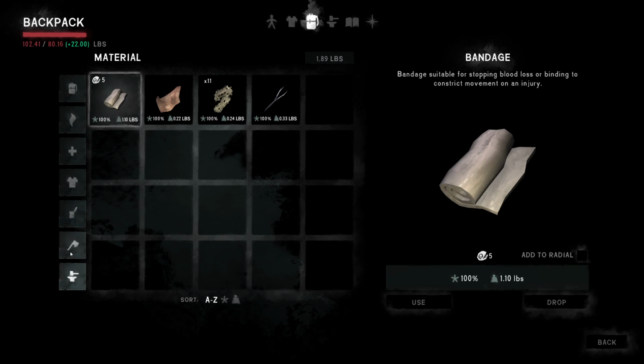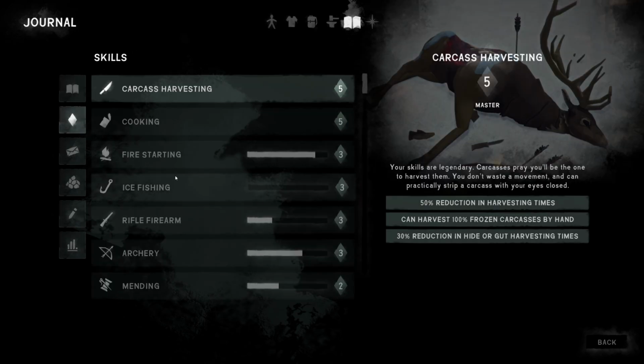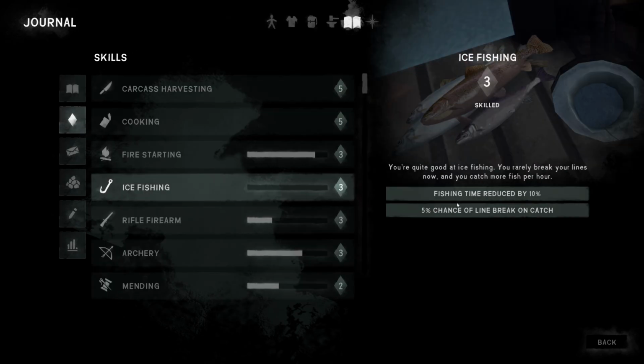Which is really nice. There went our line. Do we have any more on us? No, that was our last line. But we did level up our fishing skill. So that's at level 3. Fishing time reduced by 10% and 5% chance of line break on catch. So, really good.